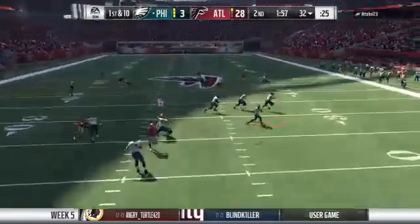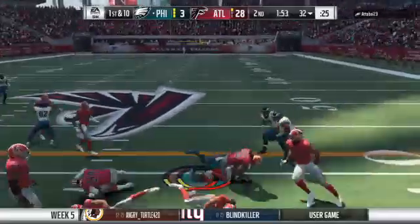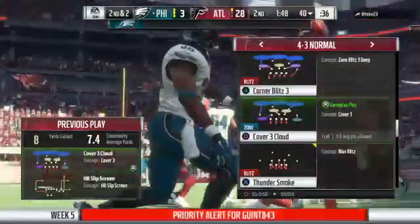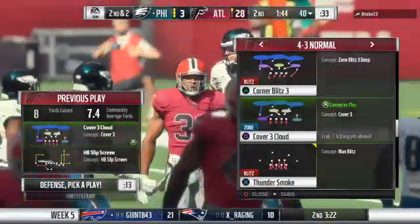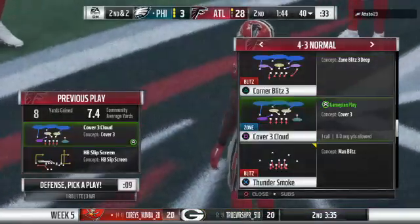Wentz now to throw. Now they go screen. It's complete. And he'll bring it up here to right at the 40-yard line. A good pickup there on first as the screen pass gets him 8. For a second there, I thought that might break big. Screen pass, looked like it was coming together. Looked like there was an opening. Still, ended up with a solid gain.